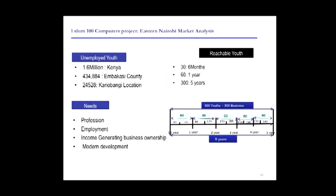About 24,528 youth are there, and they need so many things, especially a profession, employment, and income-generating business, because there are people who were not able to go to school and not able to get employment, because they don't have any education or any other way to earn a daily living.